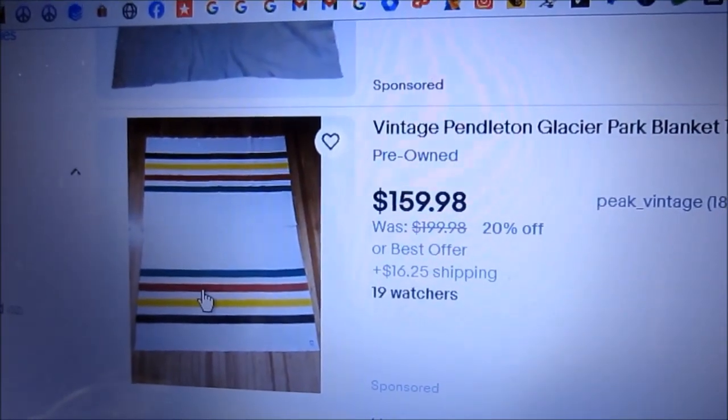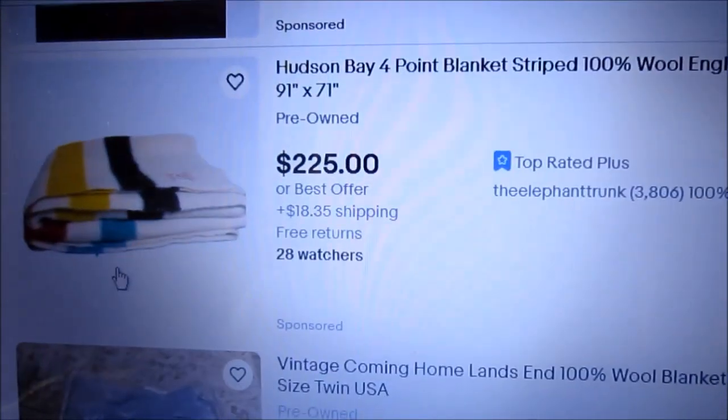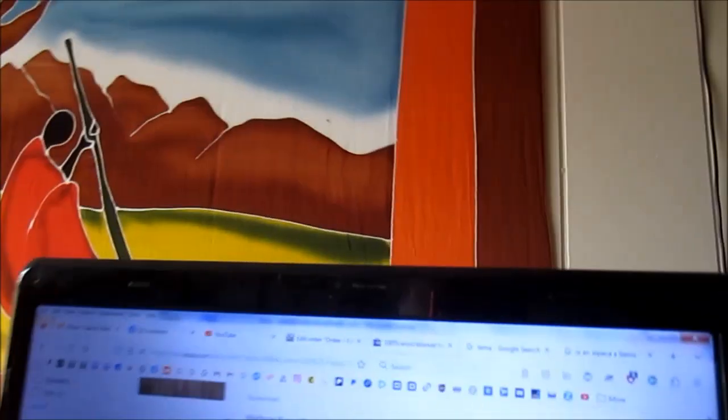Just make sure that it's got good pictures and it doesn't look matted. You can tell when it's matted, like if it's worn out, it'll have a bunch of little things sticking up, a bunch of little bloopers. I don't know what you call them. But this is how you find good blankets.